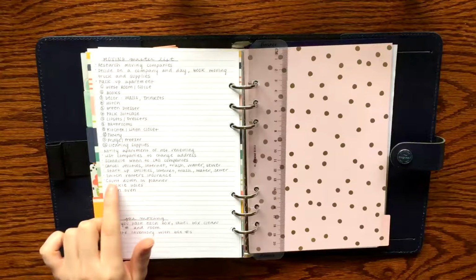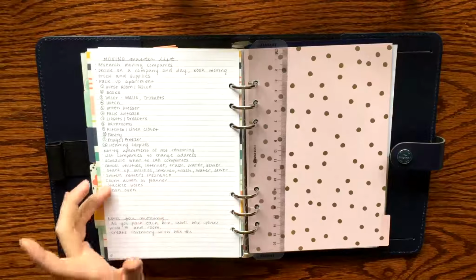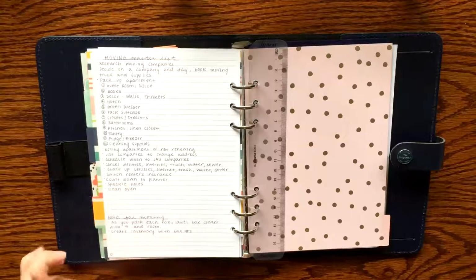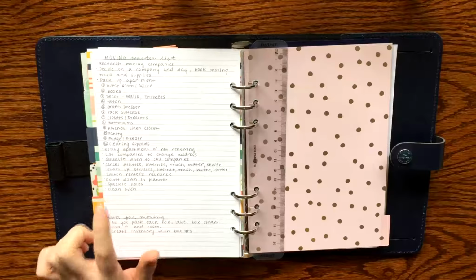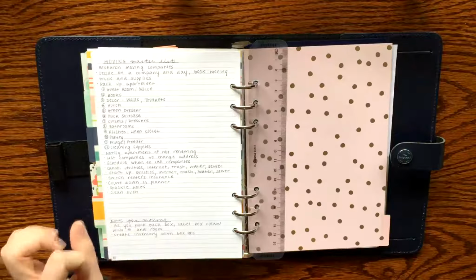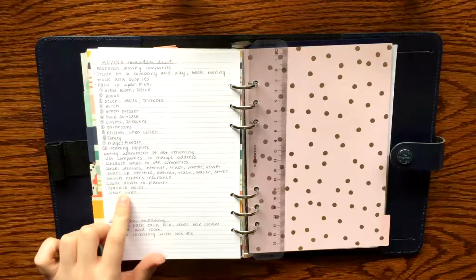I want to put a countdown of days until we're moving in my planner just to keep me on track, and also because I'm very excited about moving. I need to spackle all the holes for any little pinholes of the decorations that we've hung up in the past year. And then I need to clean the oven.